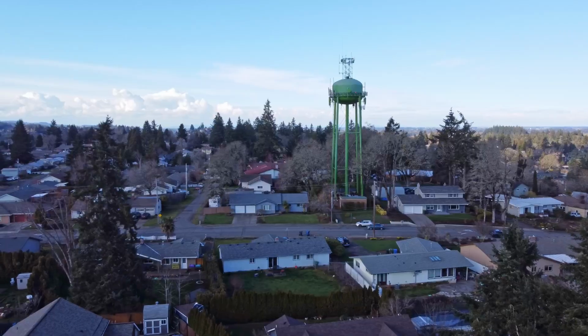There are no HOAs here, so you're gonna see probably more cars parked on the street than you would in an HOA neighborhood. But we're still in a neighborhood with more expensive houses in it, so most of the yards are upkept very well, and you have a nice looking neighborhood. I think that is enough for this house. Let's get to the next one.